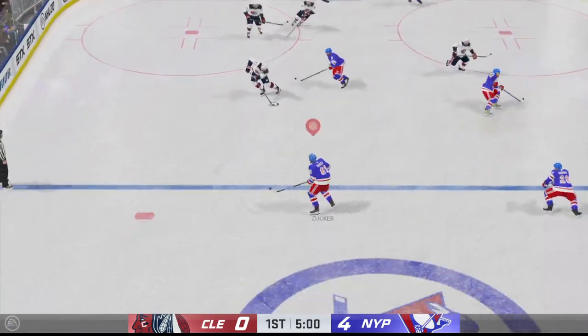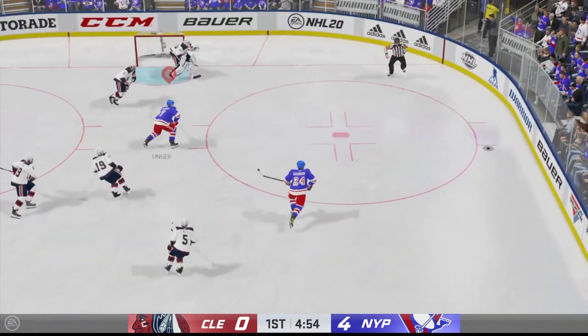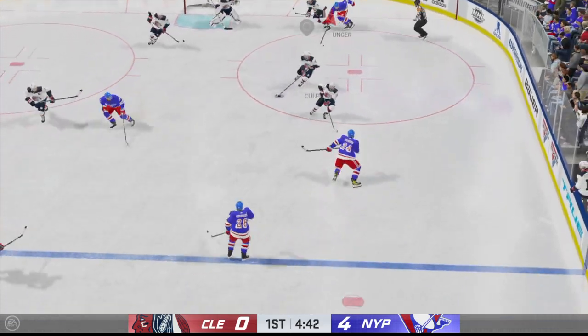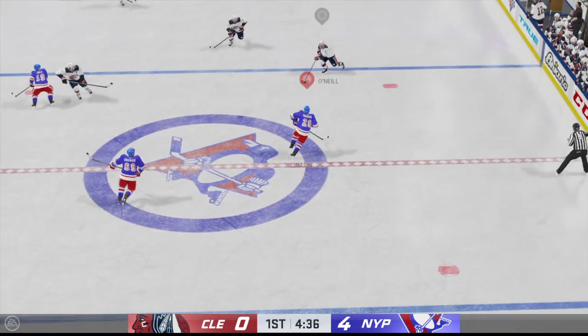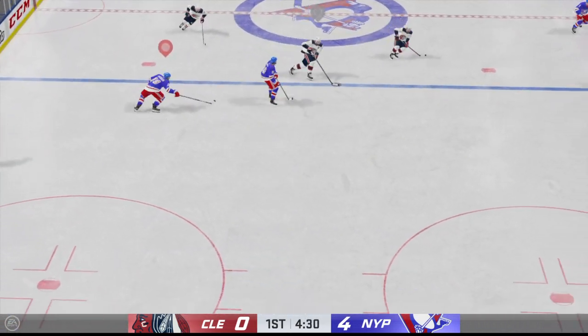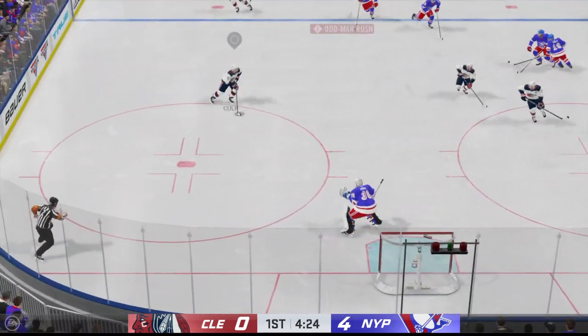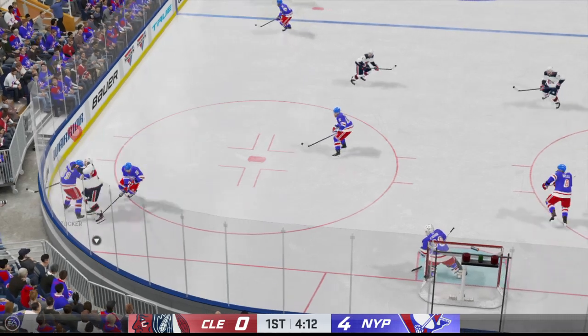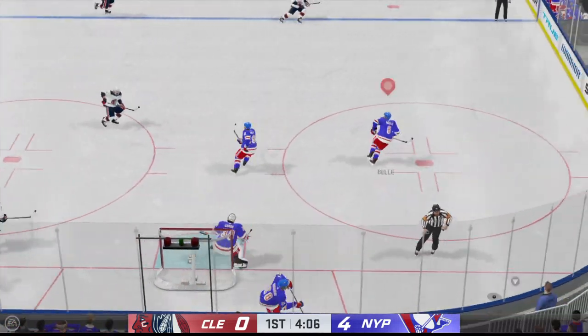With all kinds of traffic, he grabs the puck here inside his own end. Here's a pass down low. Good use of the body to knock them off the puck. Feeds it to O'Neill. Unger's carrying it ahead. They've got numbers. Drives it to the front of the net. Comes up with the stop. Picked up along the boards by Girardi.